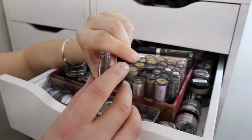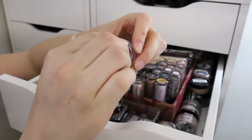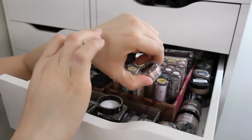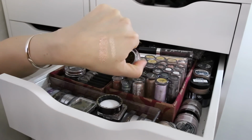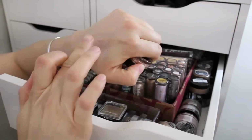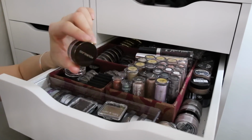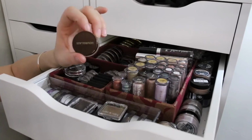This one's from Hourglass. It's the Scattered Light Glitter Eyeshadow in Reflect. So it is pretty, but I just feel like it's not worth the money. What is this, like $29 for a single shadow? See that? It is pretty, but I think you can get the L'Oreal Infallible in Amber Rush for like $7, and that one's even more metallic. So I'm gonna keep this just because I did spend the money on it, but I don't think it's worth the money.